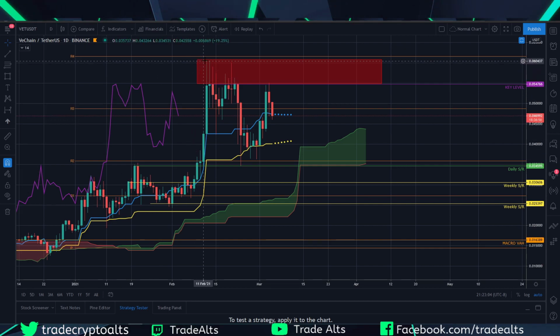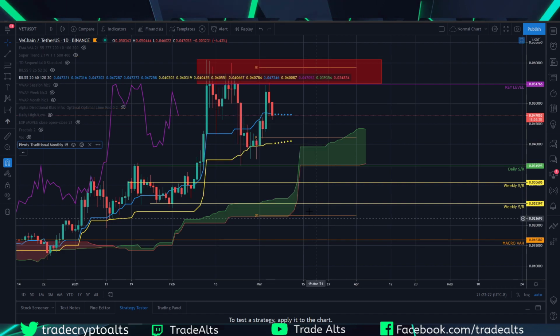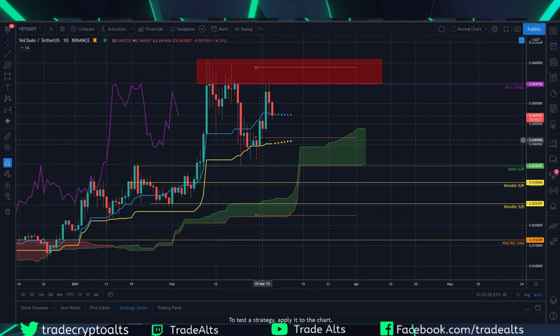Again, R4 yearly pivot, general area of resistance. R3 is acting kind of like a support here, but if you lose it, you reclaim it. R2 is very close to where these bottoms are. If I go onto a monthly time frame, see if anything else lines up. Since we just got our new monthly pivots a couple days ago, our new monthlies came on March 1st, obviously.